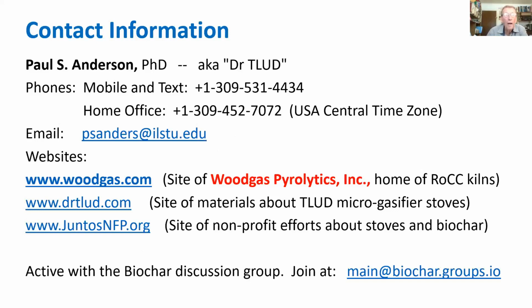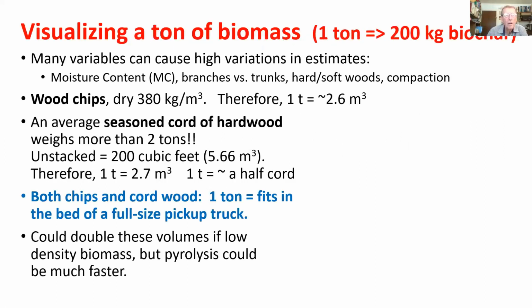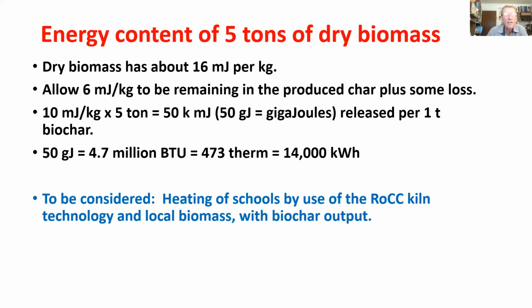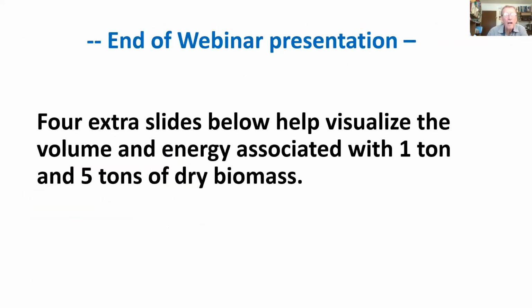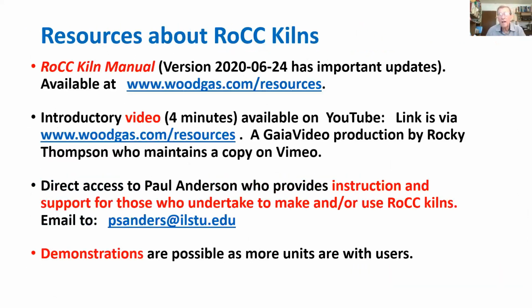And I would point out that I'm not going to show them, but there's 4 extra slides to help visualize the volume and the energy associated with 1 ton of biomass, 5 tons of biomass. Just quick things like that. If people wanted to look at that, that's just attached on at the end of it. So there's the slide that I'll finish with there.